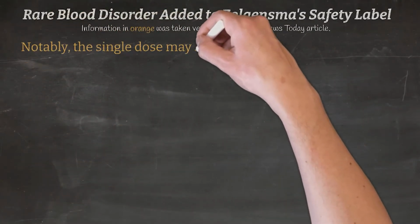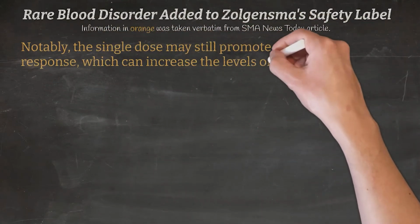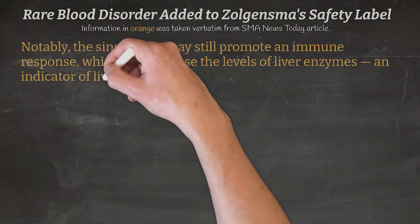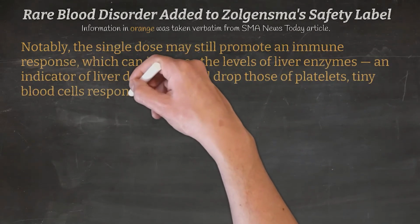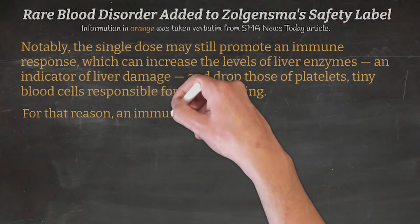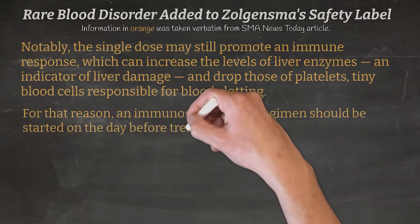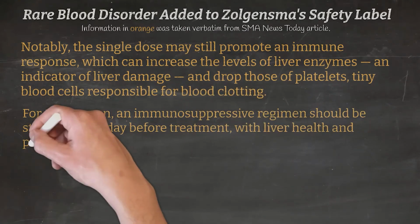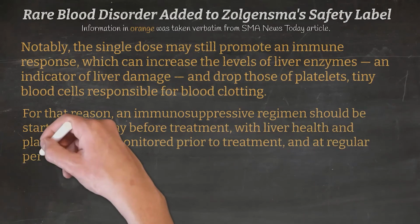Notably, the single dose may still promote an immune response, which can increase the levels of liver enzymes, an indicator of liver damage, and drop those of platelets, tiny blood cells responsible for blood clotting. For that reason, an immunosuppressive regimen should be started on the day before treatment, with liver health and platelet counts monitored prior to treatment and at regular periods thereafter.